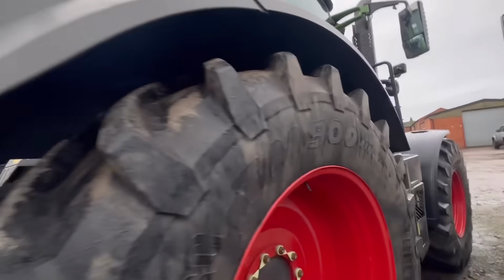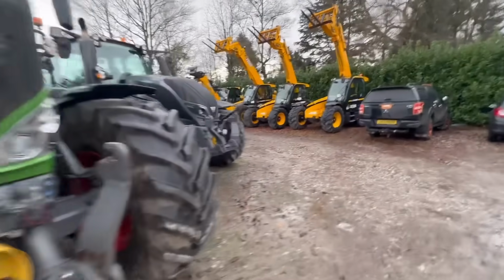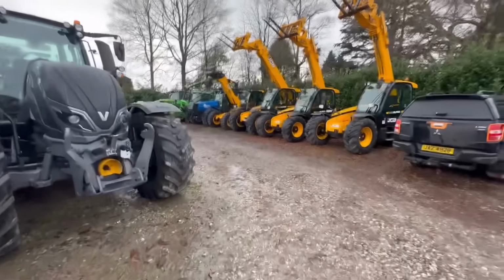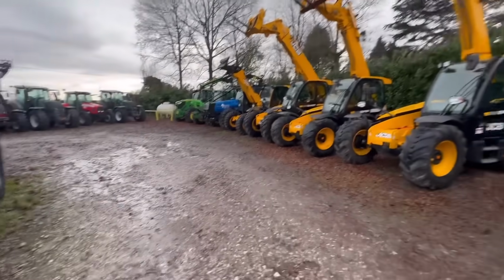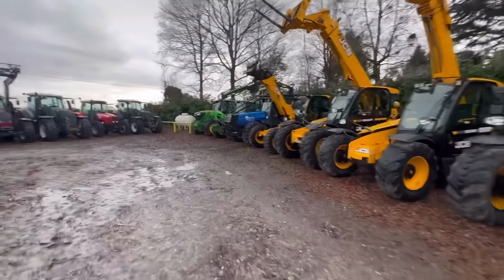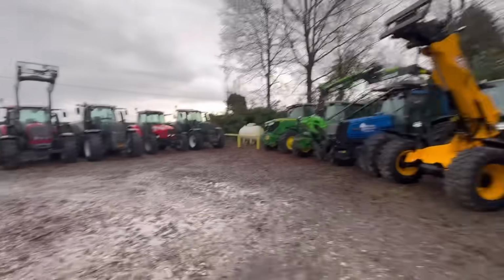Plate. It's tidy. Looks like it must have new tyres on it, doesn't it? Unless it's not done many hours. Selection of JCBs. With the crane on. A couple of diggers hiding in the corner.